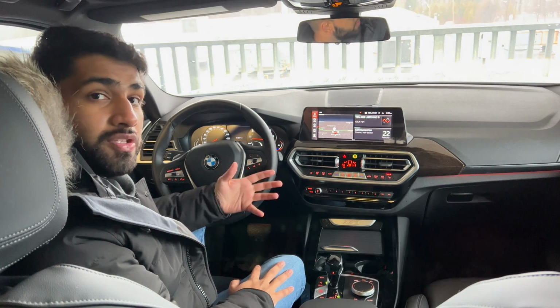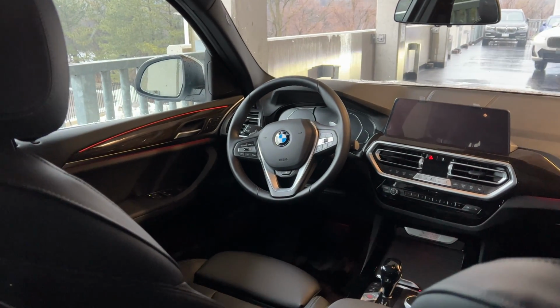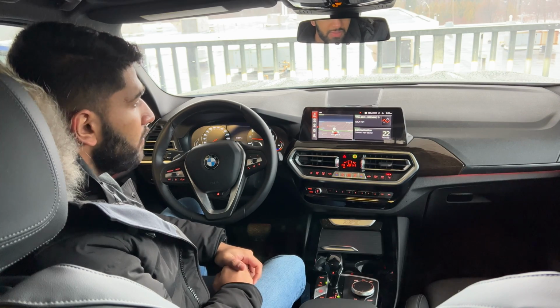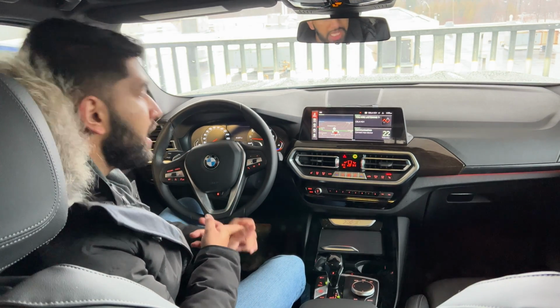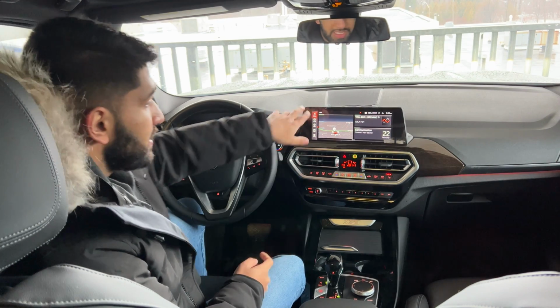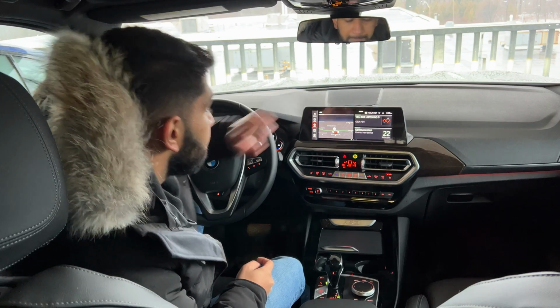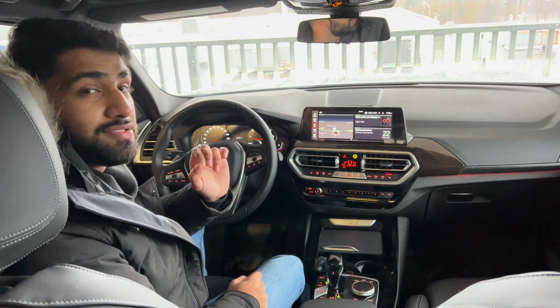All right, sitting inside of the 2022 X3 now, and there are a couple of different changes and different things that I noticed that BMW did in this car, with the first thing being the screen here. So now, to my knowledge, the X3 comes standard with a 10.3-inch touchscreen and then an optional 12.3-inch. So this is the 12.3-inch screen. Looks very nice, very, very good. I think when it comes to infotainment screens, BMW is one of the best, and I think other manufacturers can take a lesson from that.